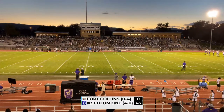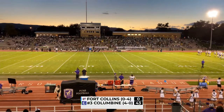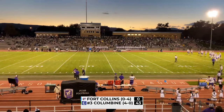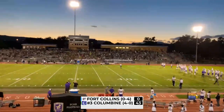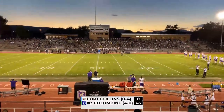So, tough night to be a defender for the Lambkins. Not a great night to be in the offense either. They don't have any points, but they've been able to drive the ball down a few times. So at the end of the day, the Lambkins are going to have some positive yardage on offense. They just won't have anything to show for it.